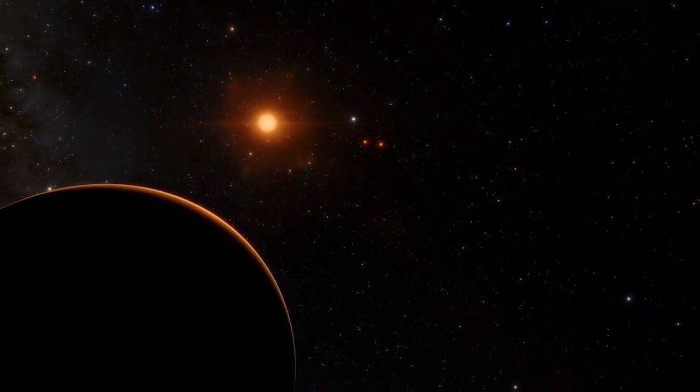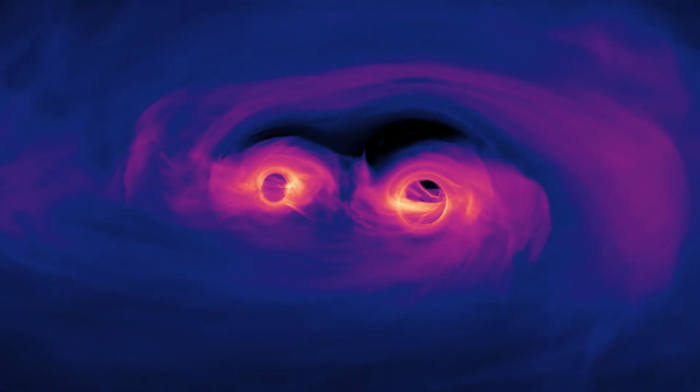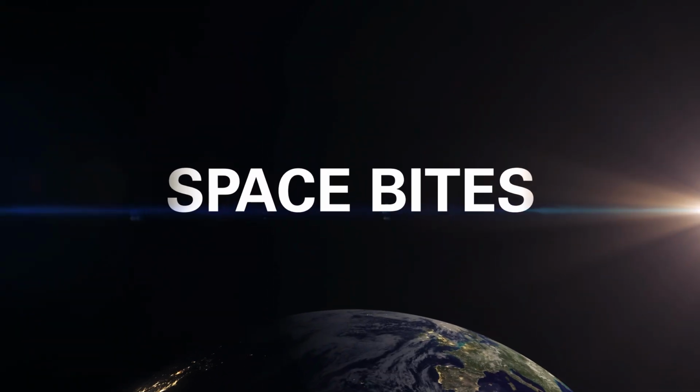JWST looks at the next planet in the TRAPPIST system. Could we detect colliding supermassive black holes and hot Jupiters that flew close to their stars? All this and more in this week's Space Bites.